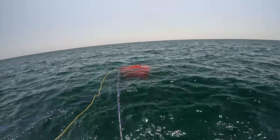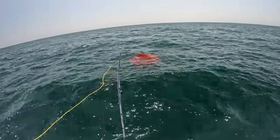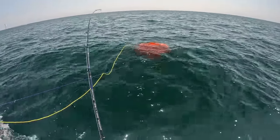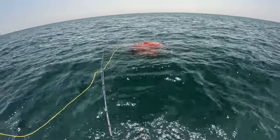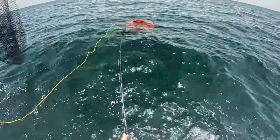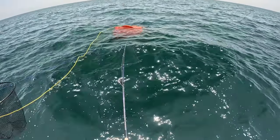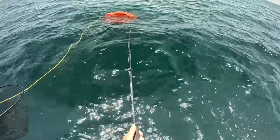Yeah, I got one coming up. Oh yeah? Netter. And I set the hook like two-handed, like it was a bat. Feels good. The right species? Yeah, 100%.